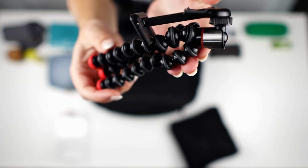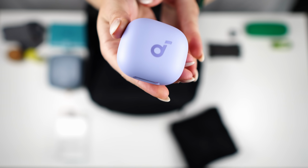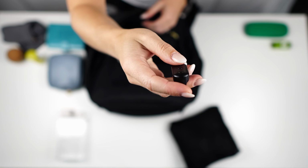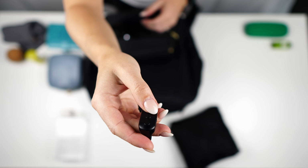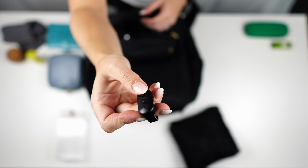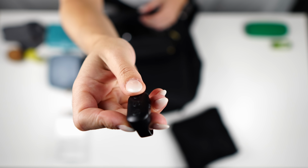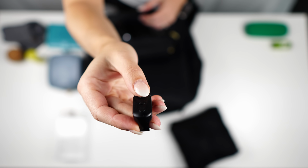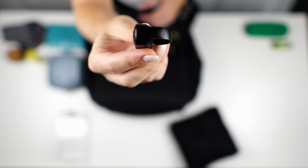This is my little Gorilla Pod tripod. I'll be bringing my noise-canceling earbuds and the Bluetooth adapter. This is my little Ring remote. I actually use this at the gym when I'm on the treadmill or Stairmaster to scroll social media or turn pages on my ebook, but it also works great as a remote for taking pictures and selfies.